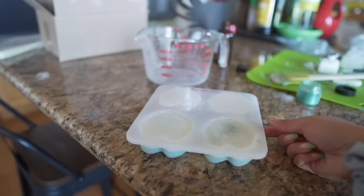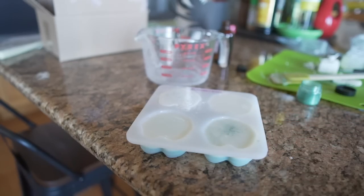And that's it. That was done really, really fast, and that's the beauty of melt and pour soap. So if you've been wanting to make soap, this is the quickest and easiest way to do it. I literally made that in 10 minutes.